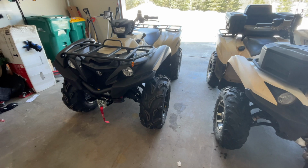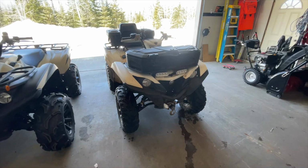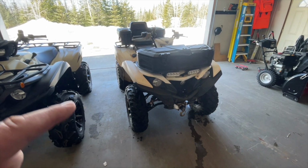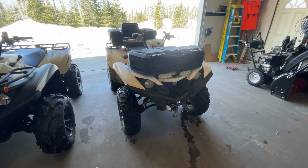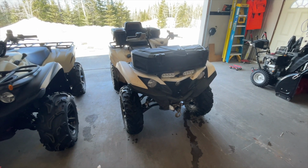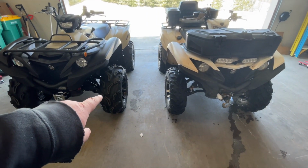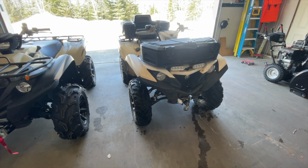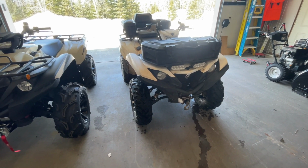I won't call it an upgrade, but I got a new machine. Temporarily holding on to this guy for some friends. I got one buddy who might buy it. Worst case scenario, I got an extra machine for a friend to ride. It had these kind of tires on it, but we moved those over to the wife's blue machine. And other than that, they're basically the same machine.